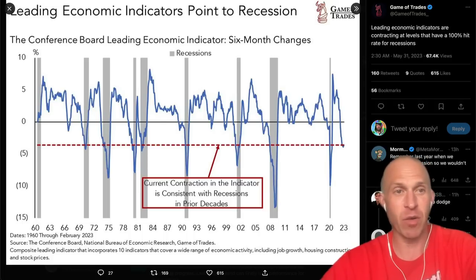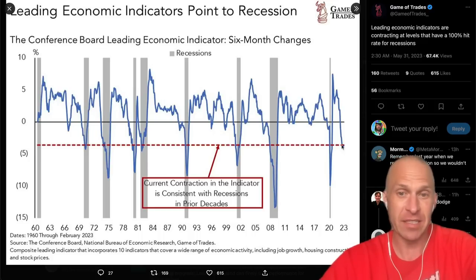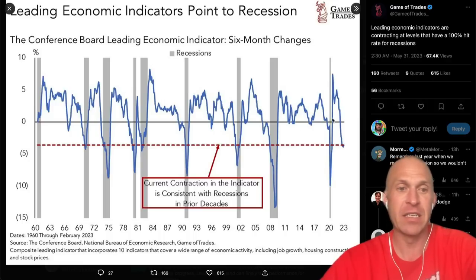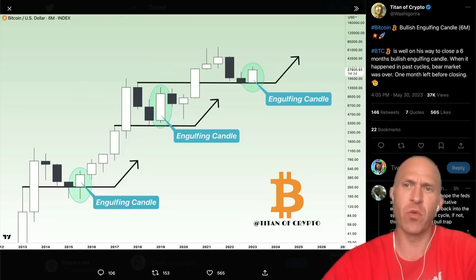That being said, right now, leading economic indicators are contracting at levels that have a 100% hit rate for recessions. If we see this dotted red line right here, consistent with recessions in prior decades, when this hits the line, well, guess what? We hit that line, suggesting if the recession hasn't started yet, it is approaching. That being said, things are looking pretty good for Bitcoin.